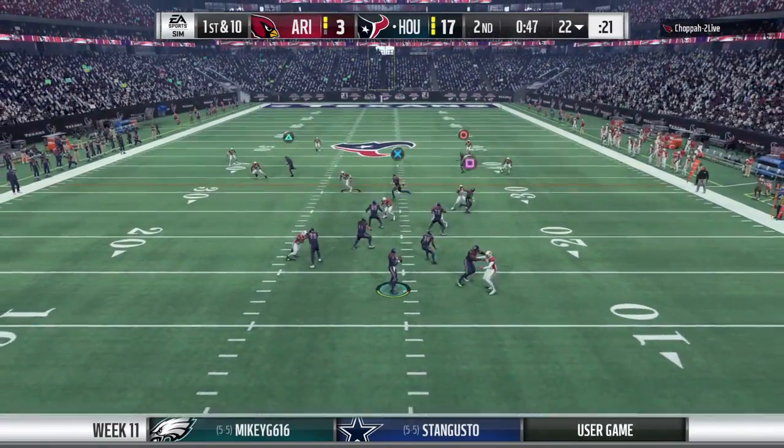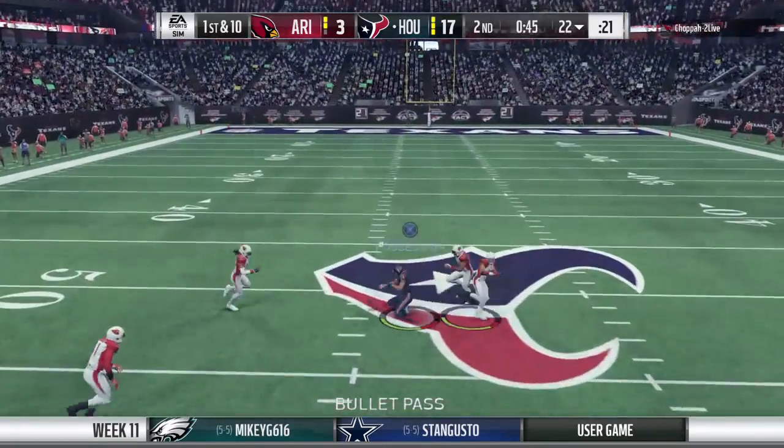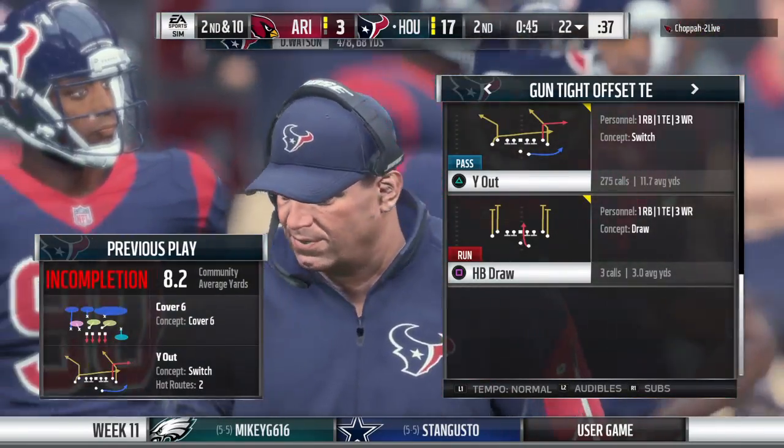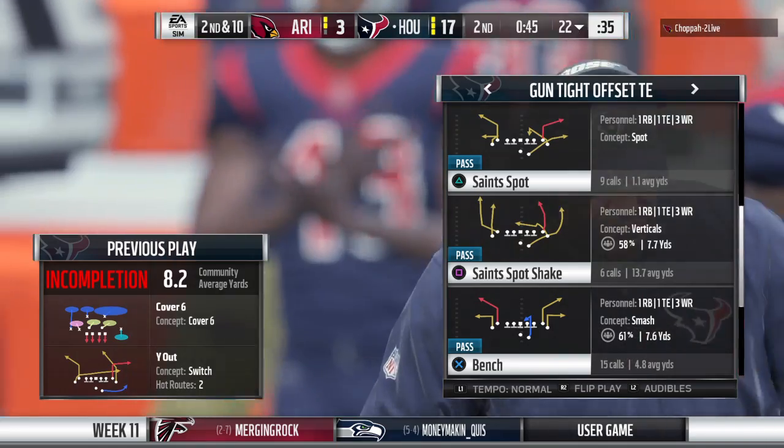On 1st down, it's Watson. And this one is incomplete. Will Fuller was the intended target. And now it's 2nd down.